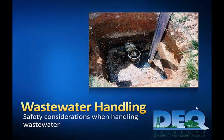All right, so that was inspecting tanks. The next section we want to look at is wastewater handling. Obviously, this is a business in which you come into contact with some material, with water that has contaminants in it. Okay, so you want to be safe when handling those contaminants, when handling that water.